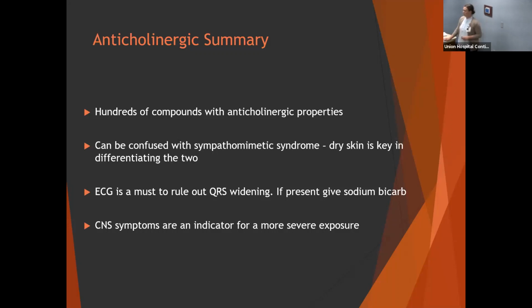If you have a patient that presents with an anticholinergic type toxidrome, an ECG is a must. You need to rule out QRS widening. If that is present, then give your bicarb. And CNS symptoms are an indicator of a more severe exposure. So if you have a patient that is confused and showing those CNS type symptoms, you know that you've got a pretty good exposure there, and just anticipate what might come next as far as seizures or things like that.